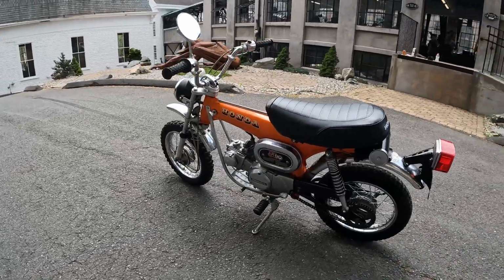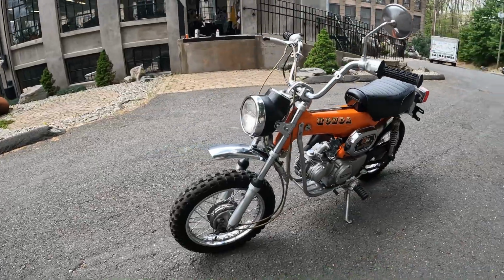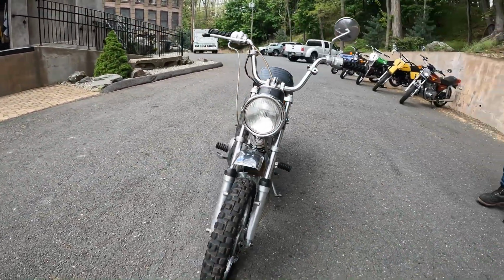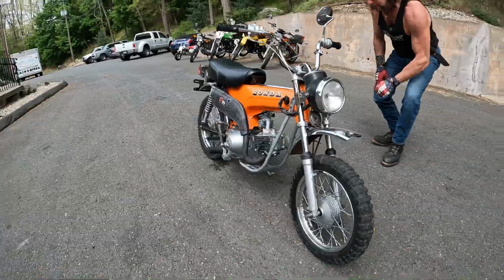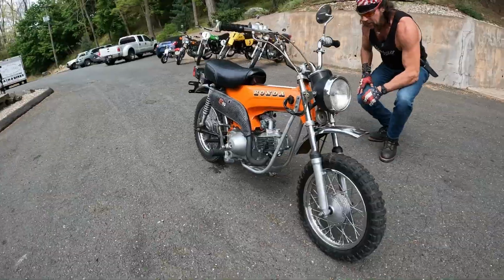And I hopped on this thing, clicked it into first, second, and third gear going down the driveway. Big smile on my face. Just an absolute joy to drive. This is an ST90, 1973, guys. This thing's 50 years old, but runs like a brand new motorcycle.